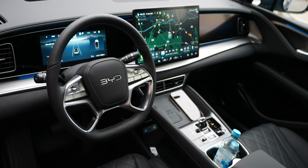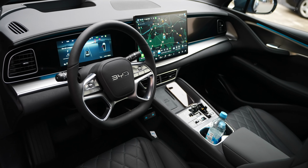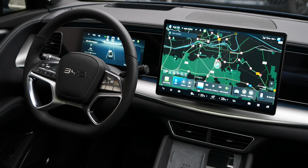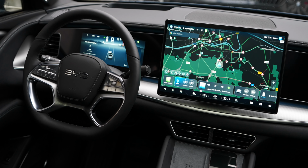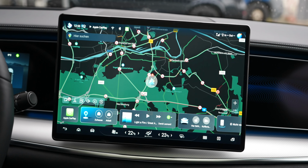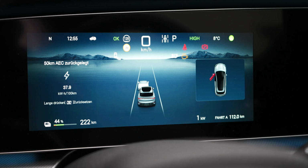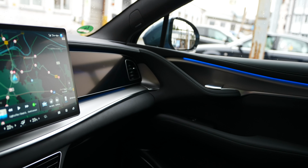Let's stay inside the cabin. It's characteristically well crafted for BYD and features a similar design to all of their other models. There is a 15.6-inch main display and a 10.25-inch driver info display. Additionally, in the Excellence variant, there's the 10-inch head-up display. That all appears quite reasonable and characteristic for BYD.